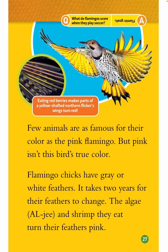What do flamingos score when they play soccer? Flamingos.